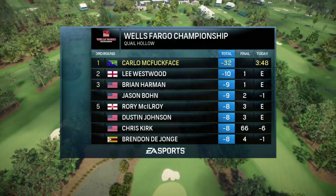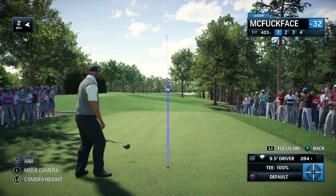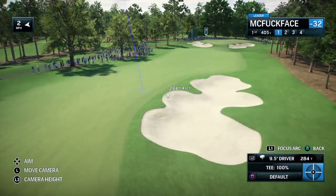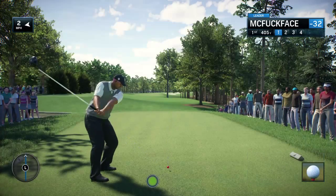What really sets Quail Hollow apart here at the Wells Fargo Championship, the brutal finishing stretch. They call it the Green Mile. And we are excited to bring you all of the tournament action. Rich Lerner alongside Frank Navarro.